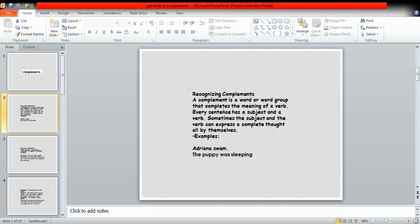But sometimes we see that the verb in the sentence is not able to give a complete meaning. Suppose you can see in the example, Adriana swam, the puppy was sleeping. In all these sentences, the verb is giving a complete meaning. So it means that the sentence is meaningful and the verb is giving a complete meaning.